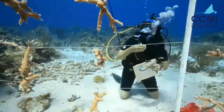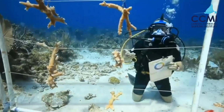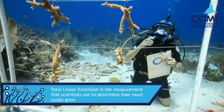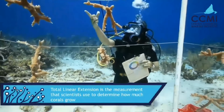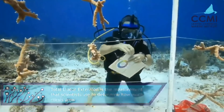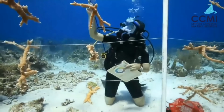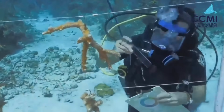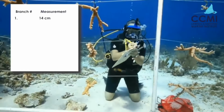The unit of measure that we use for these corals is called total linear extension, or TLE. And what that is, is the measurement of each branch in centimeters added up all together. So first, we'll start with the main branch of this coral here. From tip to tip on one branch, I've got about 14 centimeters. So you want to make sure to write that on your data sheet.